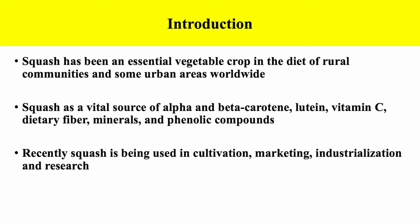So squash is an essential vegetable. It has vitamin C, lutein, beta-carotene, phenolics, fiber, and minerals. And because of this, there have been recent advancements in research, cultivation, and industrialization.